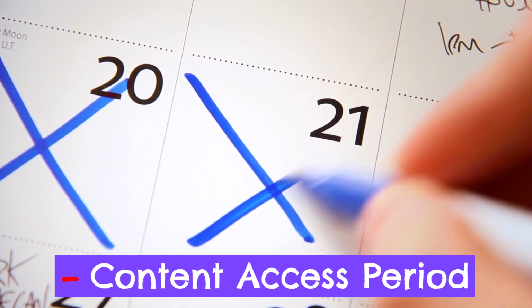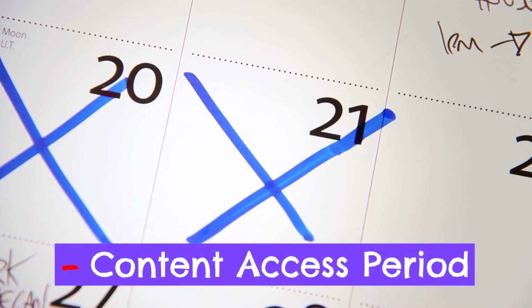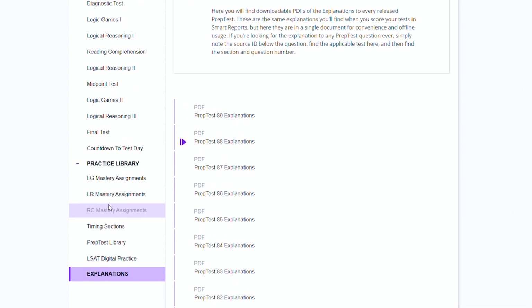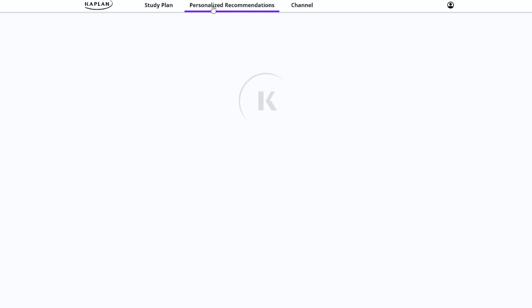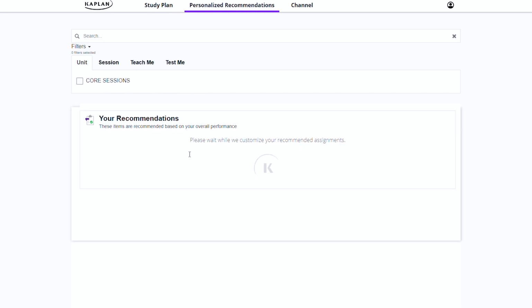And weakness number 3, I wish Kaplan's content access period was a little bit longer. So their default period is 4 months, which should be more than enough time for you to study. But if you plan on taking your time and studying for the LSAT over an extended period, this is something to keep in mind. And similarly, if you think you might take the exam 2 or 3 times because you're worried you might bomb one of the first attempts, or if you're applying to one of those law schools that only takes your highest score, this is something to keep in mind as well. With that said, I should just mention that Kaplan does give you the option to extend past 4 months, but it does cost extra.